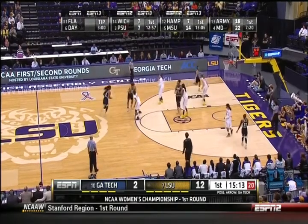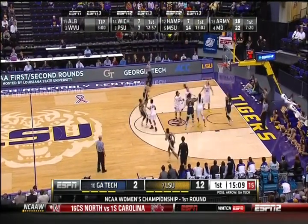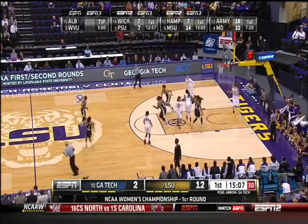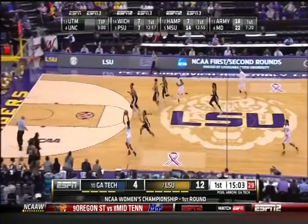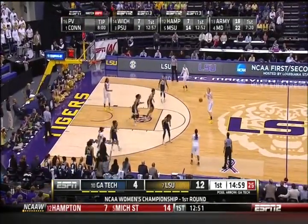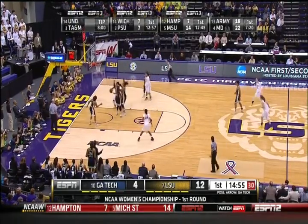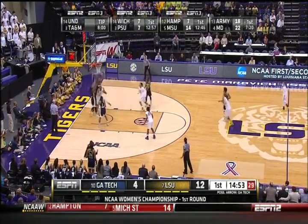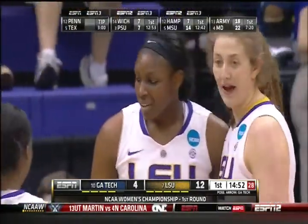Let's not forget that this is Sydney Wallace's first game back for Georgia Tech after suffering a concussion in the last regular season game. And you see right there how she really brings extra offense to this team. She has all four of Georgia Tech's points in the early goings. Plaisance for three. Short. McKinney among a double team. She'll be shooting two when we return.